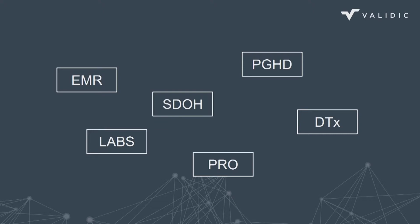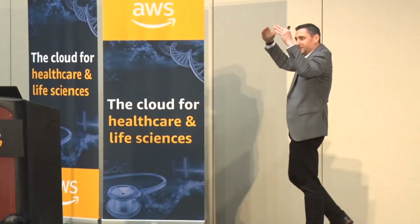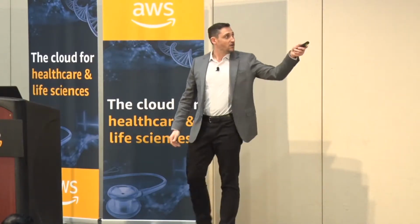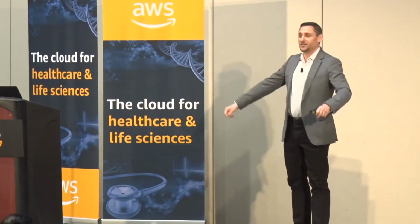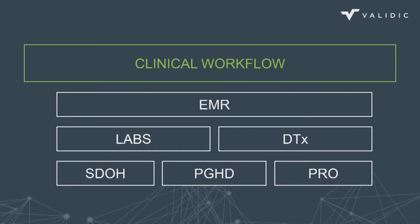So if we think about this from the consumer enterprise approach, what if we thought about building an abstraction that elevates the clinician experience above all of these different parts to make the whole greater than the sum of its parts? It looks something like this, right? You have the clinical workflow. That's it. That integrates everything, right?